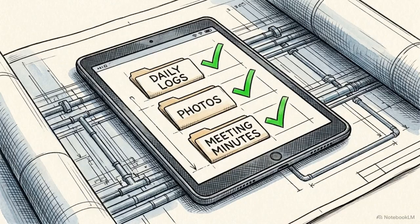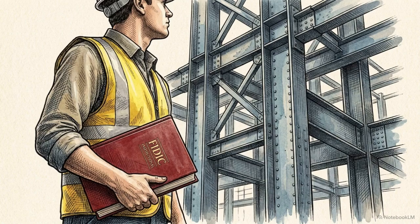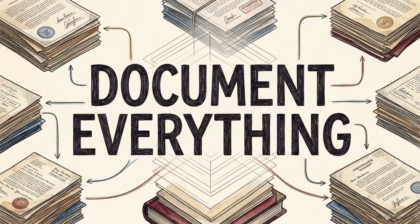Make sure your contemporaneous records are accurate, filed, and always up to date. When operating under the FIDIC Red Book, the contractor who wins the project is the one who builds the most complete paper trail.